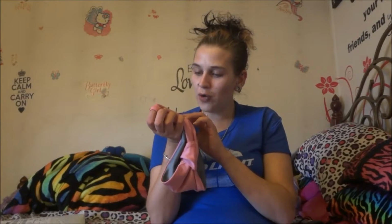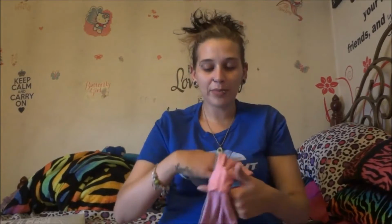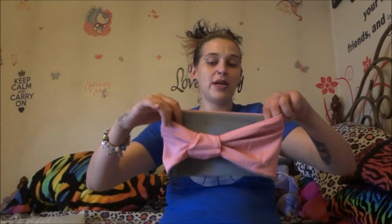I still just don't understand this damn button. It's distracting me. It's throwing me off. Why is there a button on here? And the button, it says fashion. That's all it says. It just says fashion. Is that supposed to be like a decoration for when you wear it on the pink side?